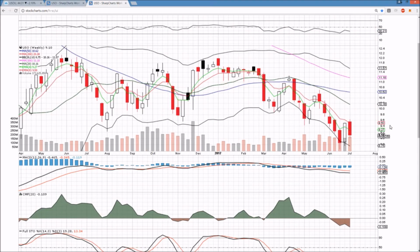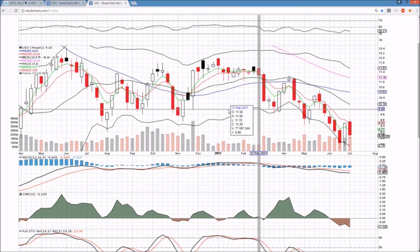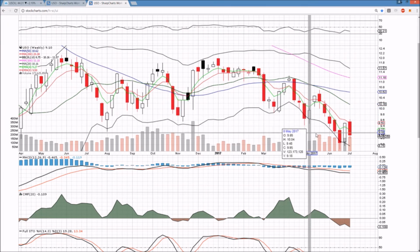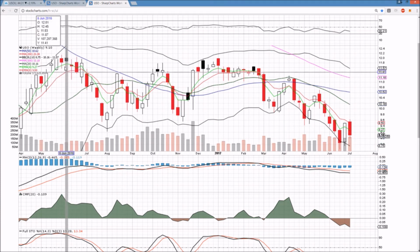The weekly time frame is rejecting from exponential resistance, very clearly having the bears in control. Left shoulder, head, right shoulder. The bearish reversal head and shoulders was confirmed when we broke 988. And now we're seeing lower highs and lower lows. So the bears are in full control of the long-term weekly time frame of USO.